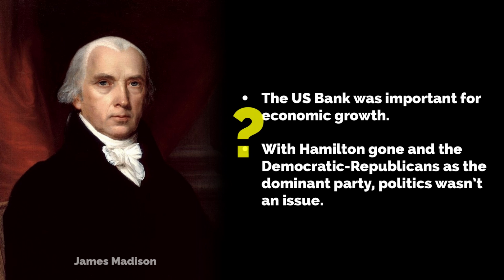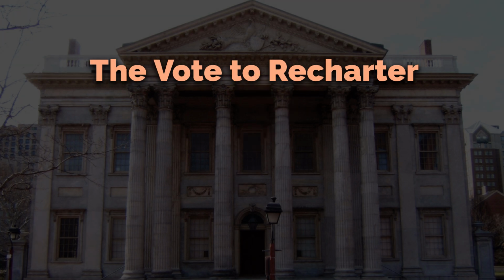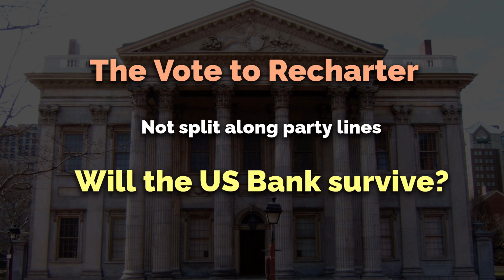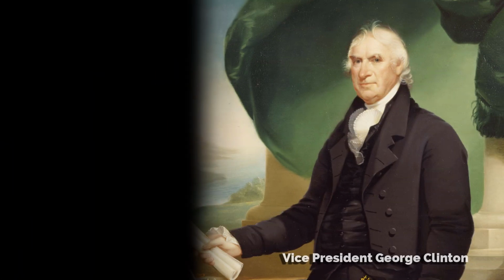But what about the real constitutional concerns he had about it? Those were starting to fade. The vote to recharter ended up mixed, not at all split along party lines. Some Federalists even voted against it because now the bank was in the hands of their political enemies, the Democratic Republicans. The final tally was razor thin. The bank came up just one vote shy in both the House and the Senate. George Clinton, Madison's vice president, cast the deciding vote against the bank in the Senate.